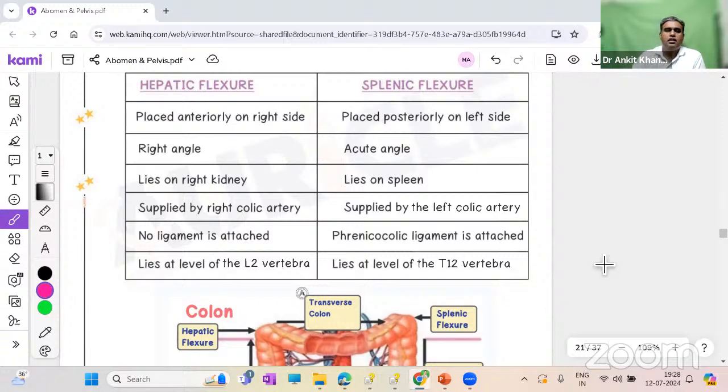Okay. So the hepatic flexure is placed more on the right side than the left side. See, it is a sort of right angle. The hepatic flexure is sort of a right angle. The splenic flexure is sort of an acute angle like this.